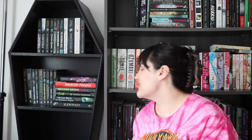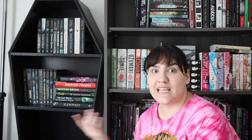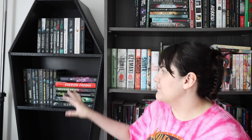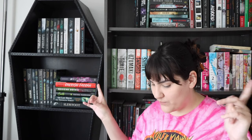I mean, honestly, I'm not going for any real cohesion, to be honest. I don't really know exactly what I'm doing. I'm just trying to get as many books as I can to fit. So for right now, this is fine. So I guess we're gonna move on to the next shelf. I'm gonna have to move the camera, so hold tight.